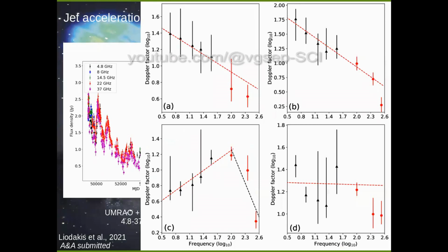So the black points you see are the estimates we have from the University of Michigan and Metsähovi data. The red dashed line is the fit that we get from just the black points. And then for consistency checks, we use data from ALMA, KARMA, and SMA. That was 100, 230, and 340 gigahertz roughly, just to check if the trend continues or not.